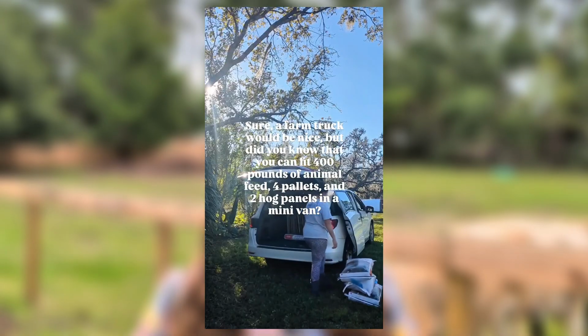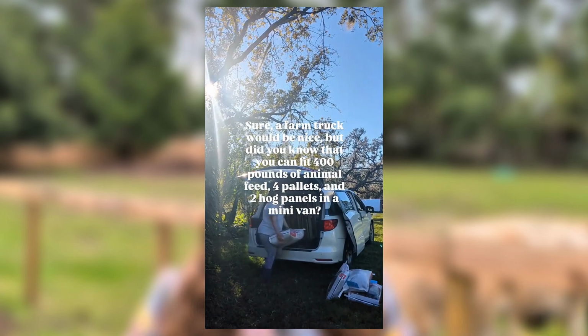For us, we take all the seats out of the minivan and fit as much hay as possible in there. So we don't have a truck, we don't have a working trailer, but we still make it work. It's not ideal, but it's working just fine for us.